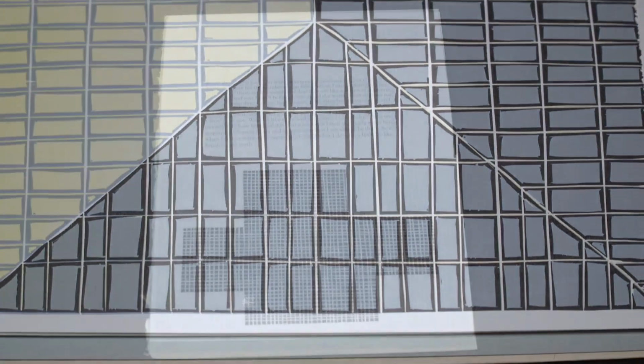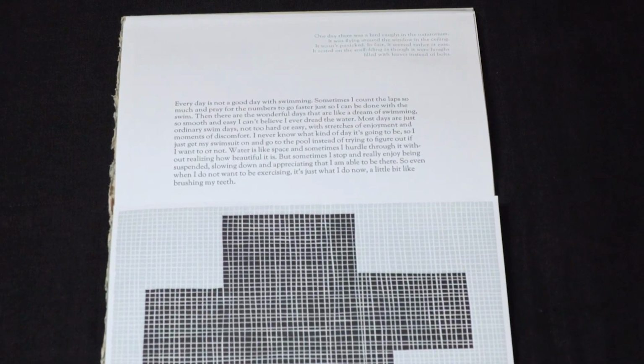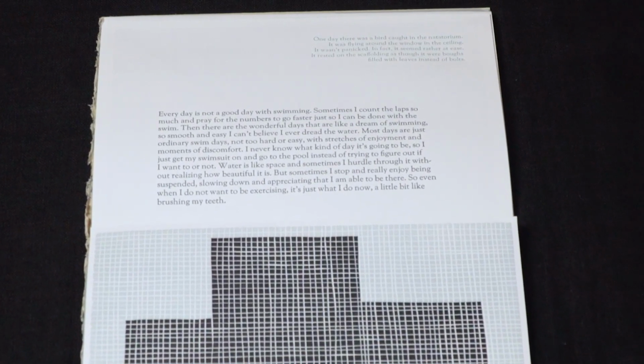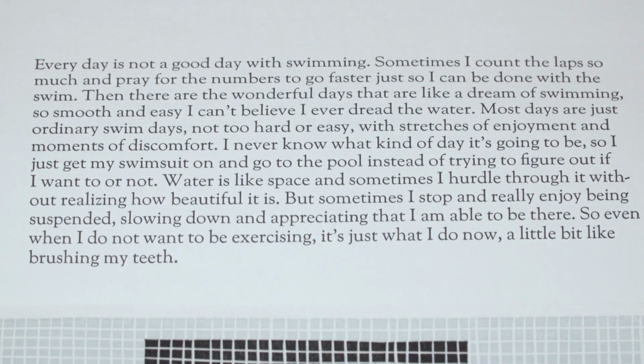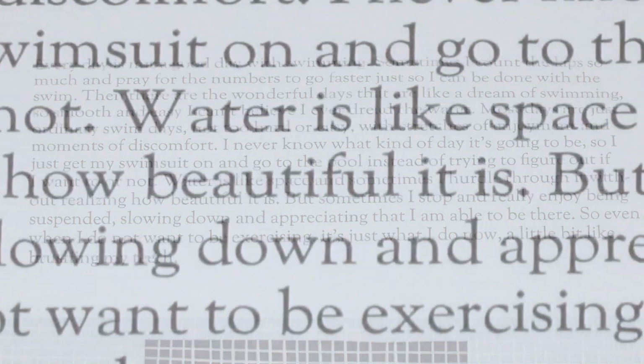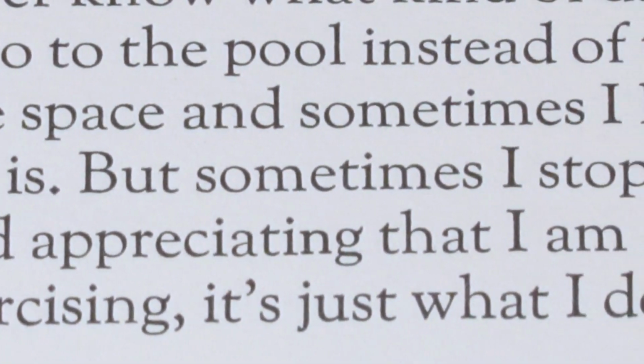The page after is divided into two texts. Here is an excerpt from the bottom text. "Water is like space, and sometimes I hurtle through it without realizing how beautiful it is. But sometimes I stop and really enjoy being suspended, slowing down and appreciating that I am able to be there."